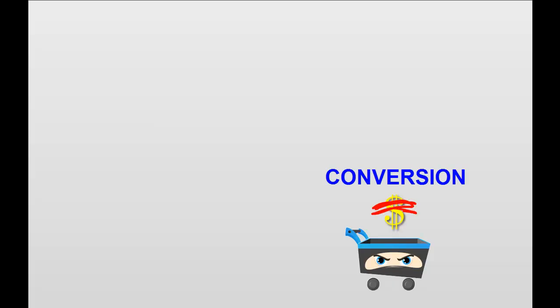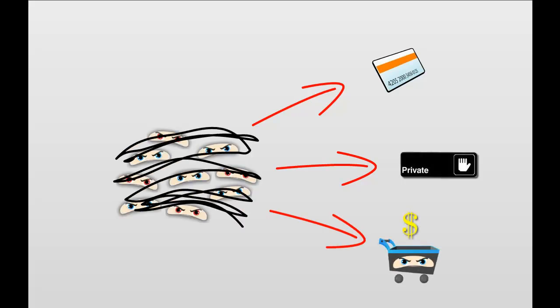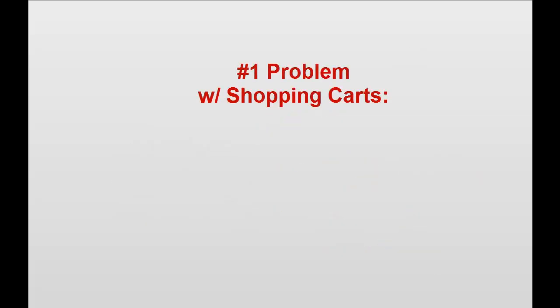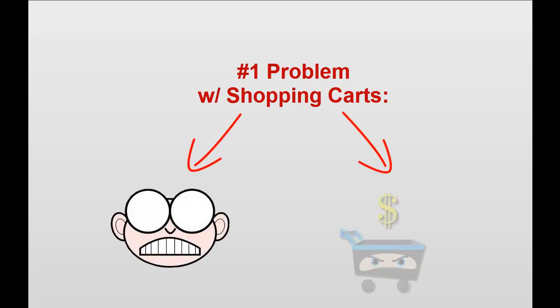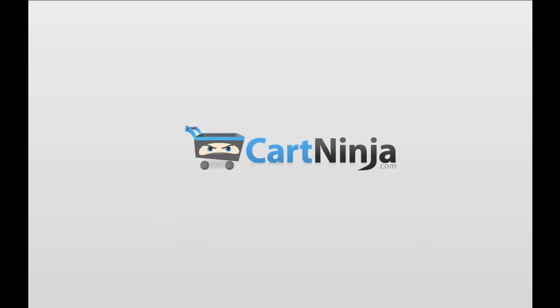Now, if I asked you a question, where do you think interested customers drop off the most? You'd probably guess, and you would be right, it's the shopping cart. When people get to the shopping cart, when they're pressured to pull out their credit card, to put in their private information and make a purchase, that's where they drop off. Now, the funny thing about shopping carts, and this is the number one problem that we've seen with shopping carts, while they were developed by very smart people, they were not developed with conversion in mind. That is until we created Cart Ninja.